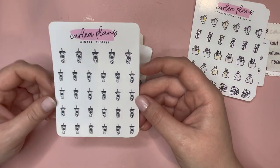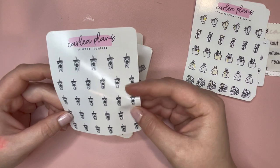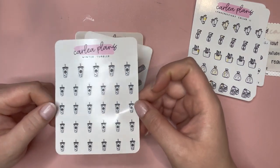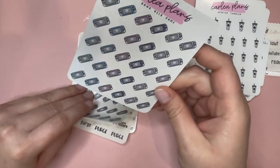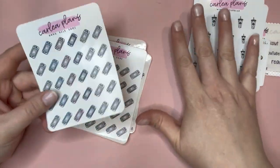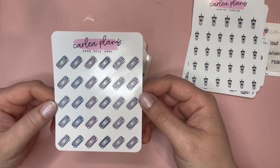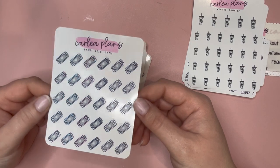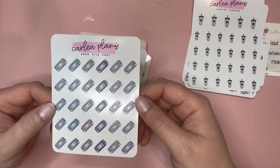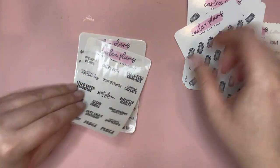Next is winter tumblers. We're still in the month of January, so I can use some of these, but I think I'm going to buy some more for next year too, because I like to mark the different seasons, like the fall ones and winter. So here are some handheld games. Has cute little hearts in it. This I believe I got in the month. So this is the colorway for the month of December. And then I got neutrals.